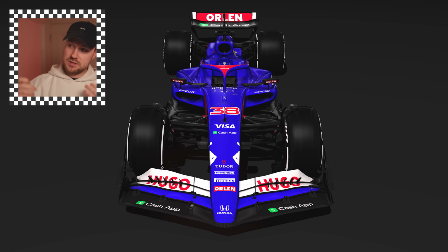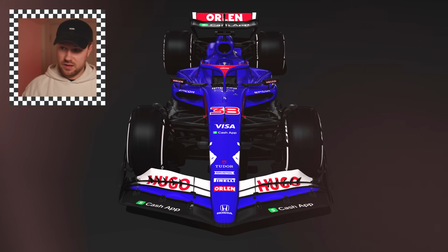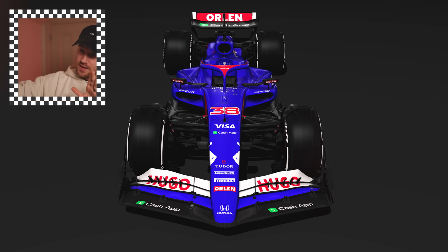Rear wing with Orland, instead of the white base and the red text, I've reversed it because it just pops a lot more. I think it works balance wise. I think you've got the white with the red Hugo on the front and then the red with the white Orland on the back. It works for me.